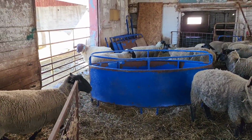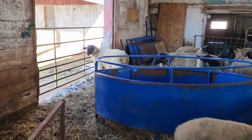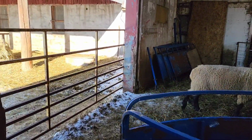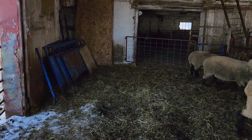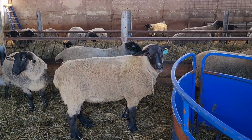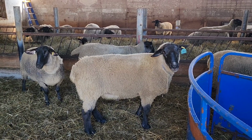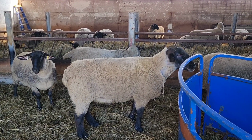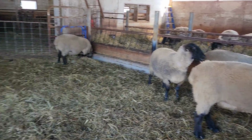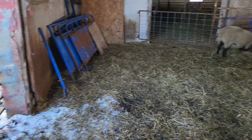I never did see Handsome here at work with this group, so I don't know if he was doing it in secret or if he actually didn't breed anybody, because he's a cleanup ram, and what we hope is that he bred nobody, because we want them all to have been bred by the rams we initially put in here.